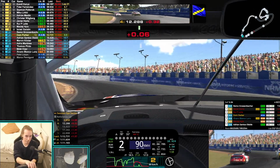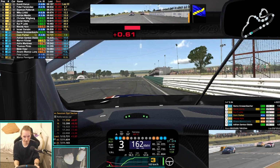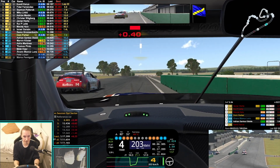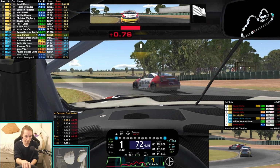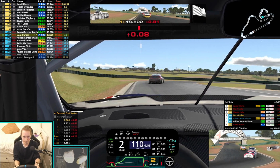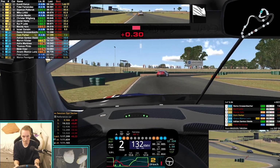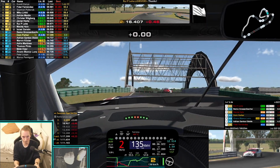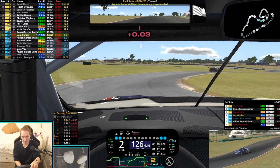Last lap. Let's get Maciek the missile cleared nice and early. Gonna lift off because I don't want him side by side in another corner, that's for sure. Clear. Alright, last tricky section for the last time.